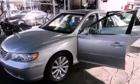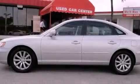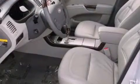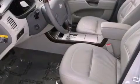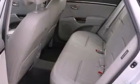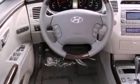This is a certified pre-owned 2010 Hyundai Azera. It features a six-cylinder engine and an automatic transmission. Its top features include heated front seats, a low tire pressure indicator, 10 perfectly positioned speakers, and a sunroof that enables you to fill the cabin with fresh air at the push of a button.